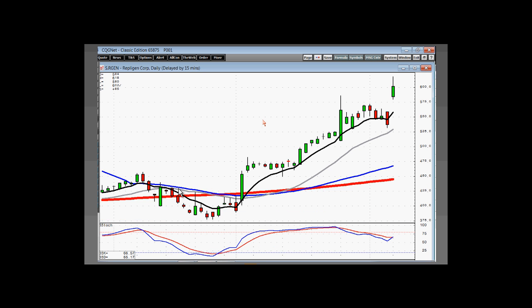Now, RGEN did a nice little kicker signal today. I wouldn't be afraid to be buying this one on positive trading, using today's open as your stop. But that kicker signal is basically your wave one, wave two, starting wave three, which should be the equivalent of wave one. So you've got another potential of 15-20% to the upside.